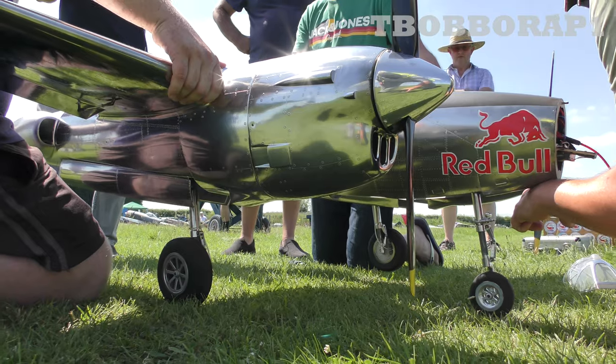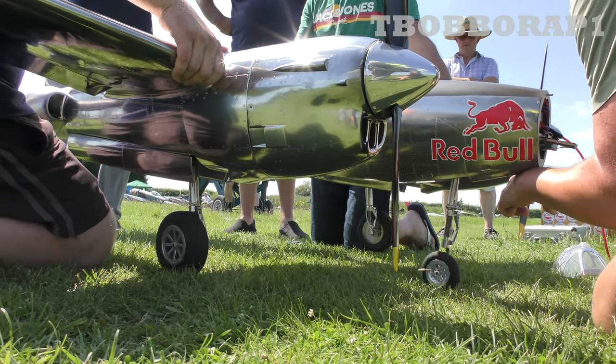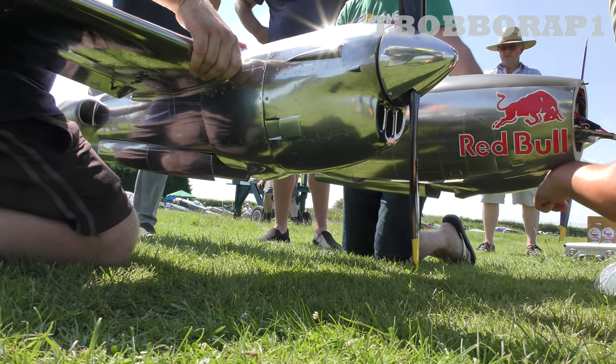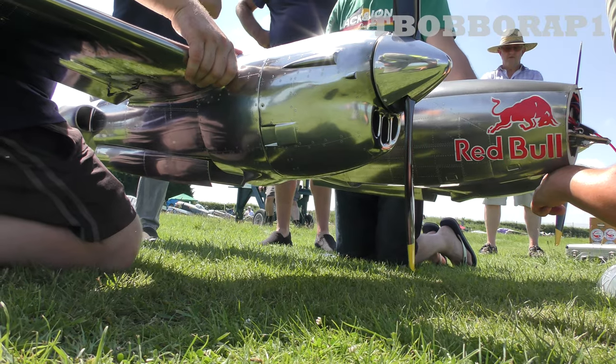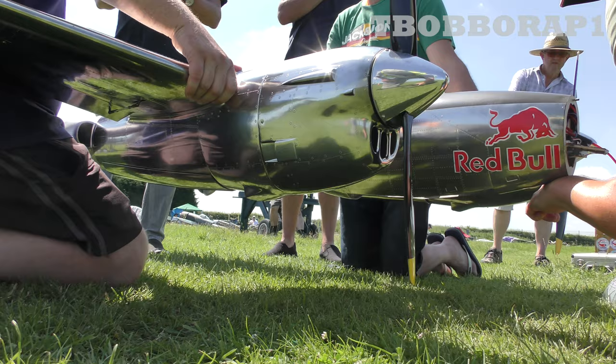Okay, so we're sure that is the gear switch. Yep. Right now, up. Yep. And how much pressure are you putting in it? 100. Doors, I think. Oh, yeah, doors are now, yeah. Gear down. Gear down.